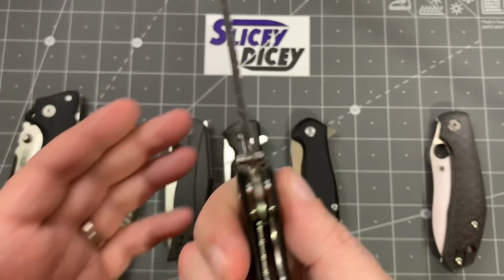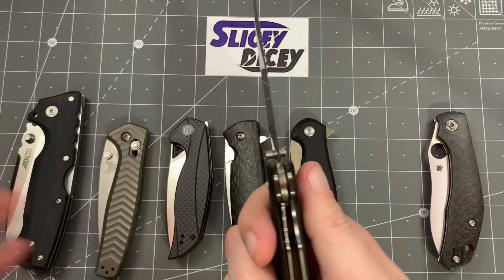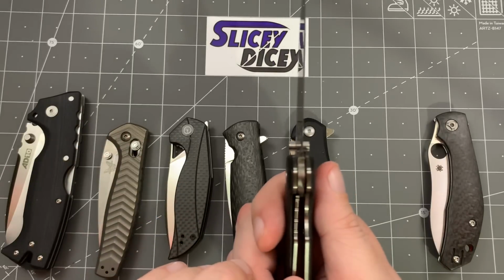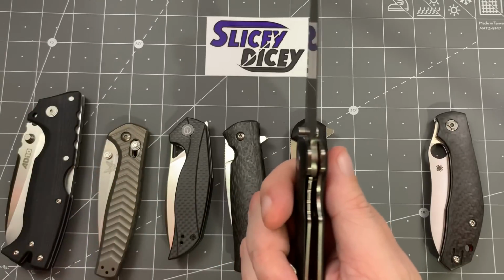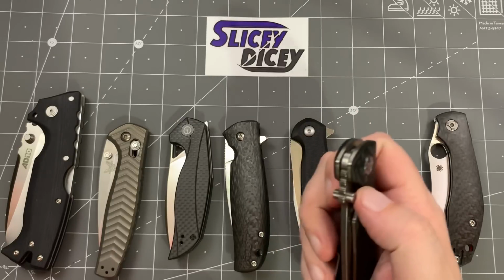I think that's just the way they are. But you know what? It doesn't fail. I've done all the spine thwackiness, all that stuff. It's been fine. I think that's just the way they are. This is not your normal liner lock. These liners are very, very thick. I think that's just part of it. It's always been fine. No lock stick, no nothing.